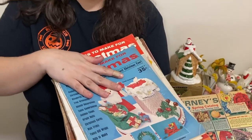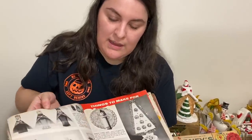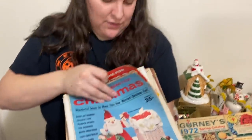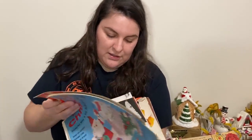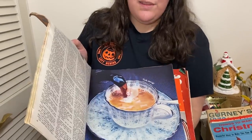We're actually thinking of doing an Instagram live and going through some of these magazines with you guys to just show you, you know, some of the crafts and advertisements in them. They are just incredible and just so fun to look at. So if you guys are interested in flipping through these with us on Instagram live and just seeing what's in them, let us know in the comments. And maybe we'll do that in the upcoming weeks.